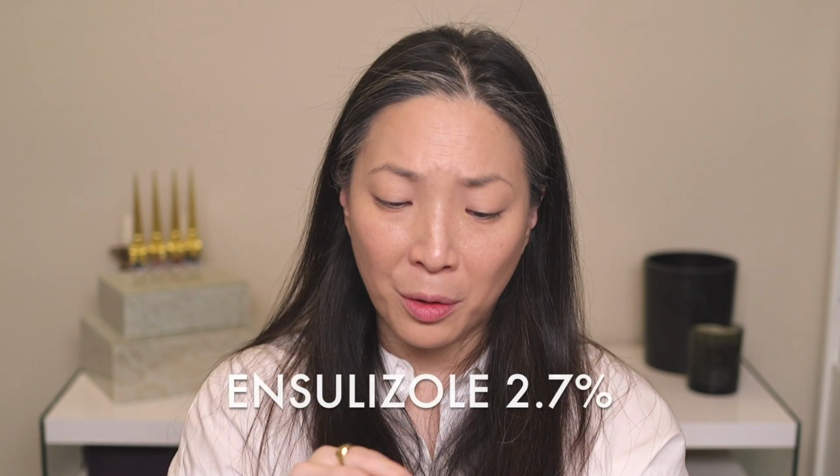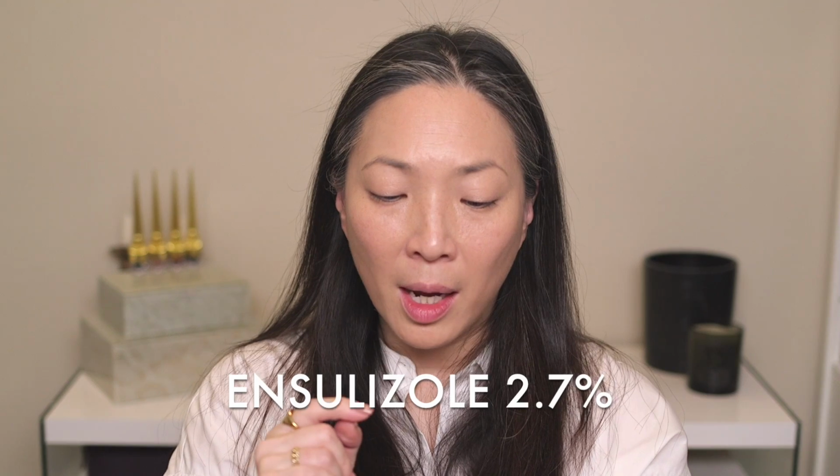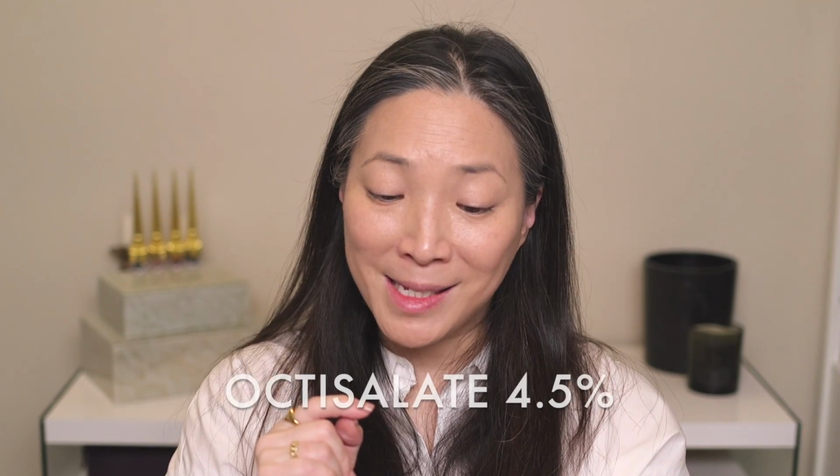Ensulazole, 2.7%. I'll put this all on the screen because I know I'm slaughtering the pronunciation. Ensulazole, never heard that SPF before. Octinoxate, octisalate, and zinc oxide. So there's a combination of physical and chemical sunscreen in here.